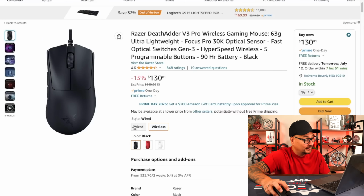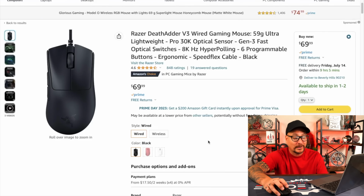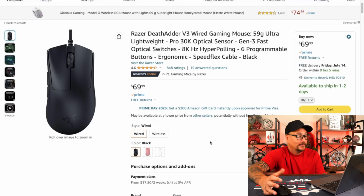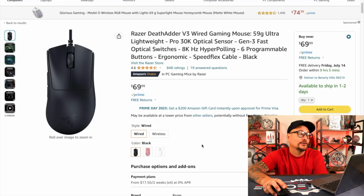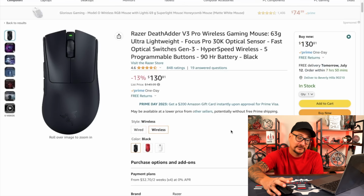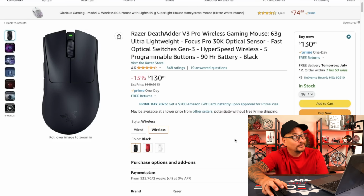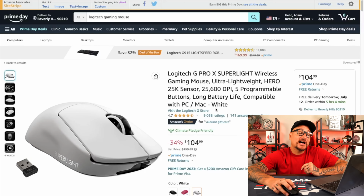To me, it's annoying. I main the wired version, which is not on sale. $70. This is what I main. I main the wired version because there's no flex. That's how much the flex bothers me. But if you want to take the risk and see if you get one without flex, it is on sale for $130. Now swinging over to Logitech gaming mice.